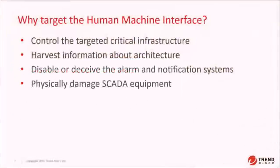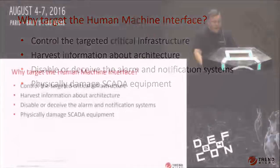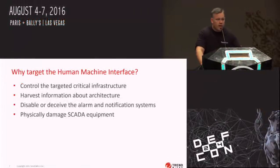So why would you target an HMI solution as an attacker? Well, it's because it controls the infrastructure. You can actually see and get configuration information about the devices on the network, and it can actually be used by itself without a vulnerability to shut down a network, to shut down critical infrastructure. This is the case in the Ukrainian attack that happened at the end of last year. The attackers who were going after the Ukrainian power companies just used the HMI solution by itself to trip breakers and shut down the power.